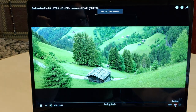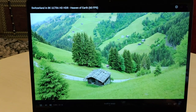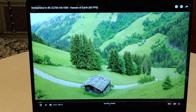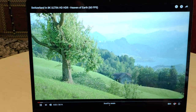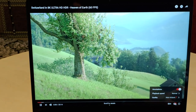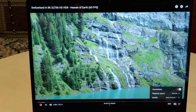Yep, 8K. And it loads perfectly, I don't see any issue. It's very, very smooth. And the image is so crisp. Can't believe it. I think it's awesome that you can actually run online 8K video at 60 frames per second so smoothly.